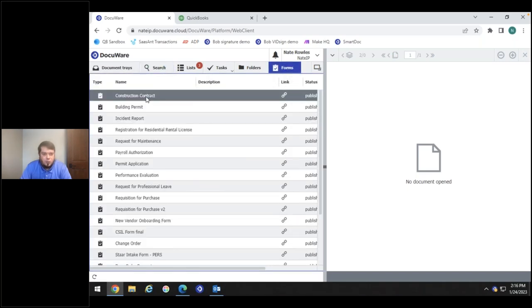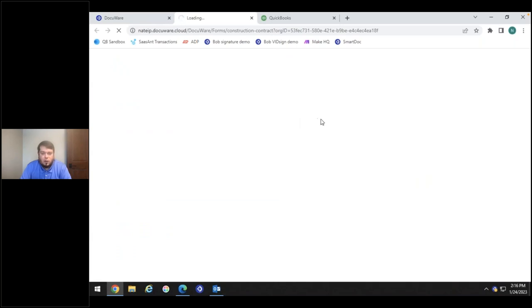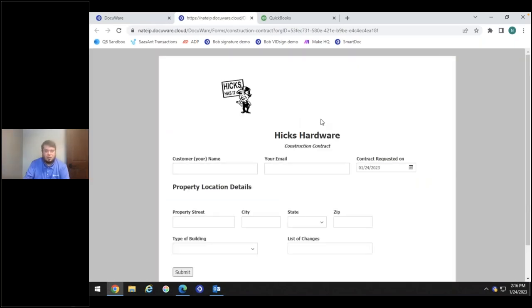When I go ahead and open this form, you'll see it's for our local hardware store. This is the family-owned business that's been in town for 75 years, and recently during COVID decided they would expand into the home remodel, home renovation business since they were so well known around town.